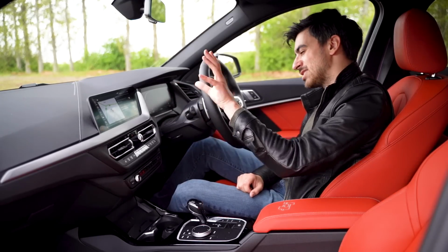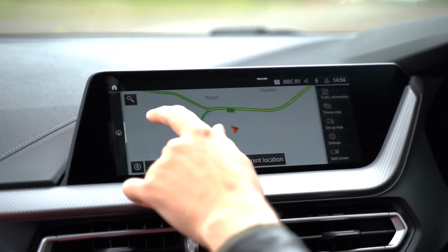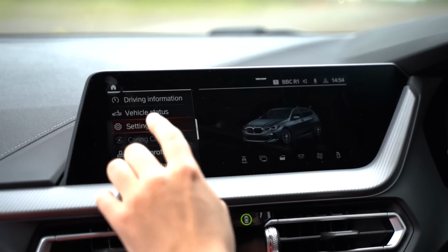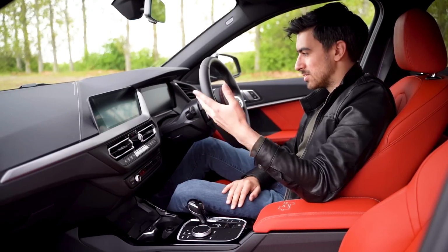But you also have a significantly better infotainment screen as well. I'm really not a big fan of the system that you get on the new Golf, and when it dominates the driving experience, it really does hold the GTI back. So in that respect, the 128 Ti is a cut above, even though it's just switched itself off.